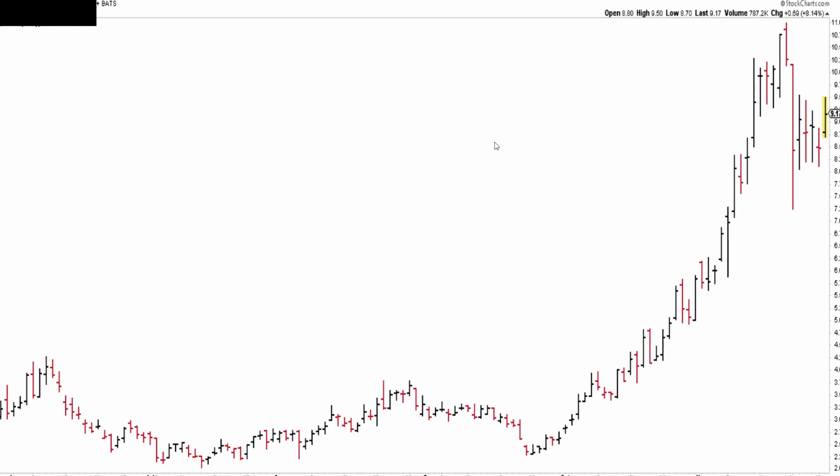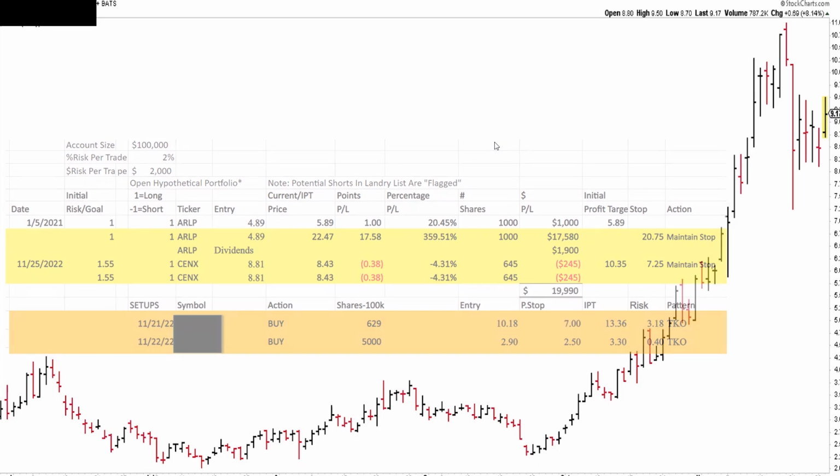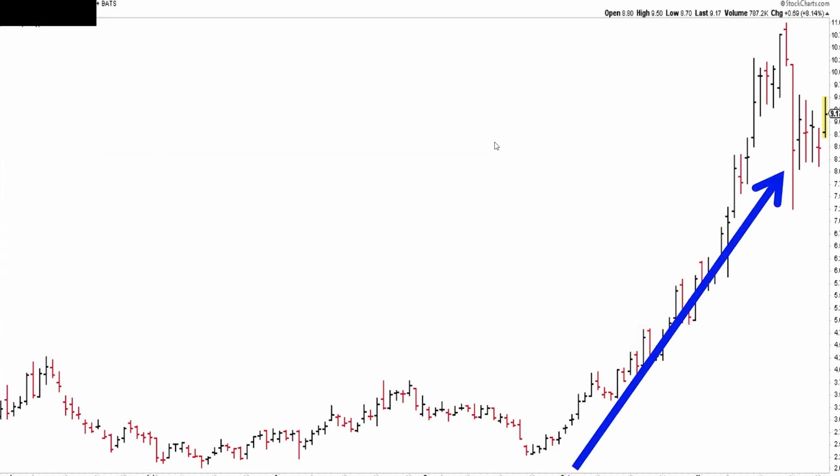So here's another mystery chart. Once again, we have that reoccurring pattern of an accelerating uptrend. This is a textbook TKO, and I'll walk you through that. Entry of 1018, stop of 7, IPT of 1336. That seems a little extreme, but that's what the setup calls for based on the volatility of the stock. So once again, we've got a nice, persistent, and accelerating uptrend, followed by a TKO move.